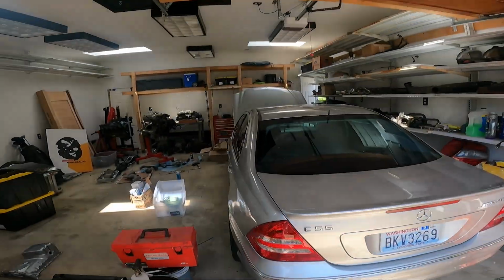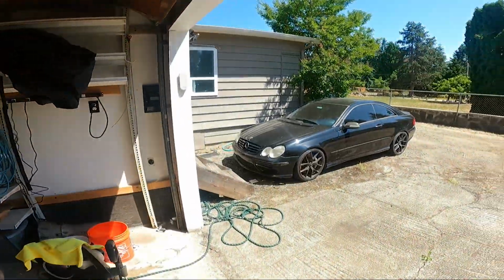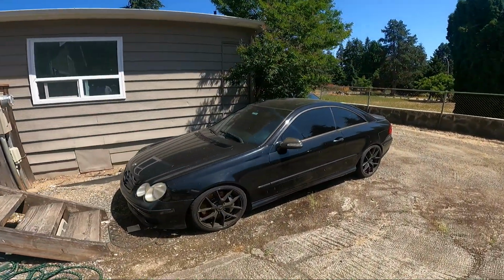The C55 has AC, but I have it bypassed. And the M155, if you guys remember a while back when we did the radiator, I deleted the whole system out of it because it was all kind of thrashed. The condenser was bad, the compressor was leaking, and I just didn't want to deal with it. So I bypassed all of it, got rid of all of it, and I will probably be putting it back this winter.